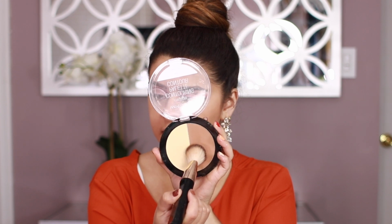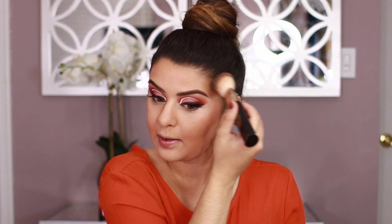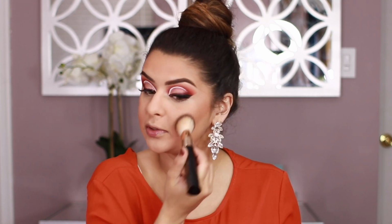And I'm going to be using this Wet n Wild contouring palette. And this one is Caramel Toffee. So I'm taking the darkest shade over here. This one is very inexpensive. You can find it at any of your local drugstores. It is really, really good. So I'm taking that darker shade and I'm just going to be warming up my face. It is highly pigmented, so just take this and put it very lightly. Just start really, really slow and then build it up.